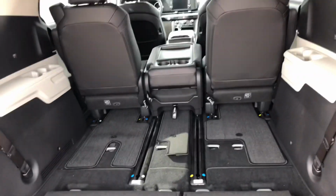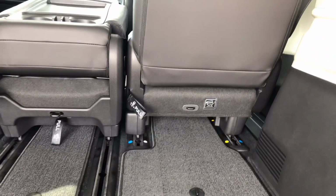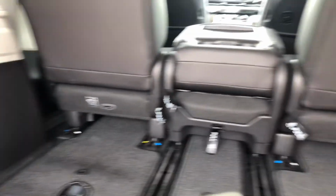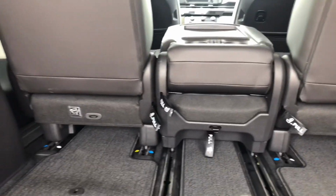It is multi-purpose. You can take all the seats out. If you can see the tracks down there, you can pop those seats out by the series of all those pulley tabs, as you see there.